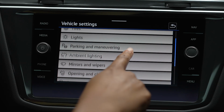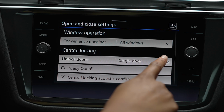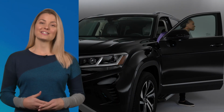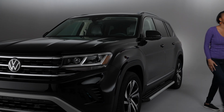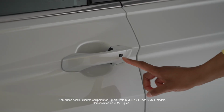By using the infotainment system, you can choose whether you want just the driver's door, the doors on one side only, or all of the doors to unlock. Locking is just as easy. With the ignition off, just close the door and touch the outside of the handle. You should hear the vehicle lock, and the turn signals will flash once. On some models, simply press the button on the handle to unlock or lock.